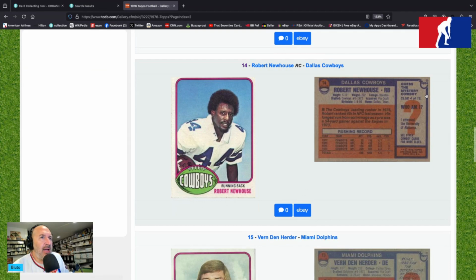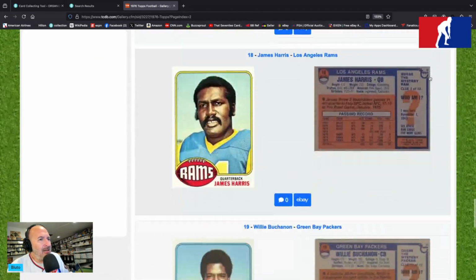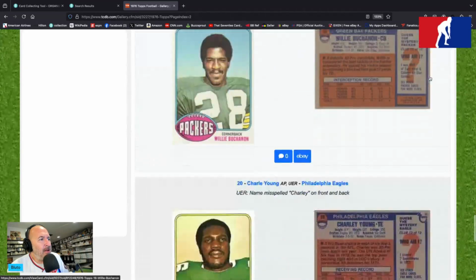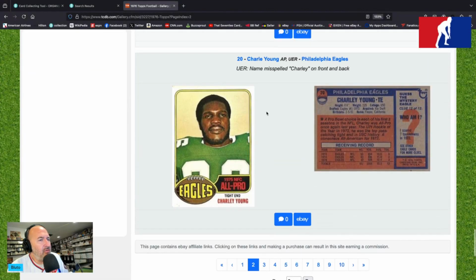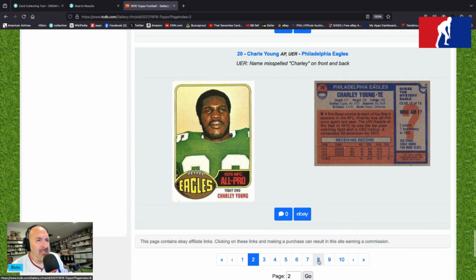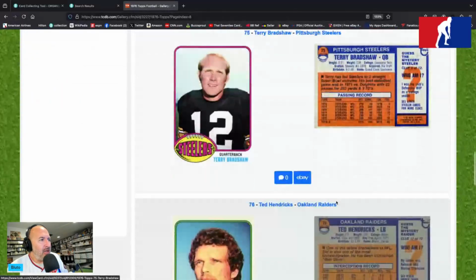There's a curved T on the back in the upper right. So a wonderful touch by Topps there. A basic looking set on the front. Nothing too offensive. We have some all-pro designations there, Charlie Young, of course, but the back of the card is busy, but it gets things done. There's no silly game you should be playing, and any of that nonsense.